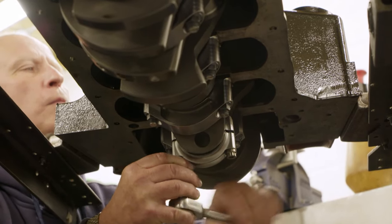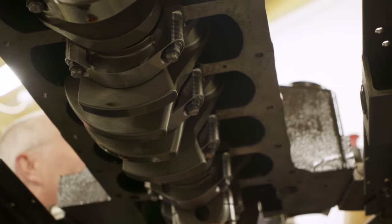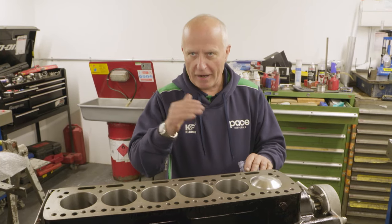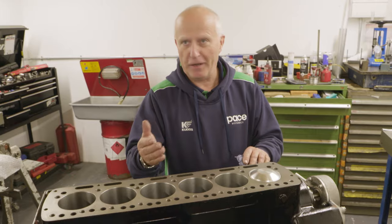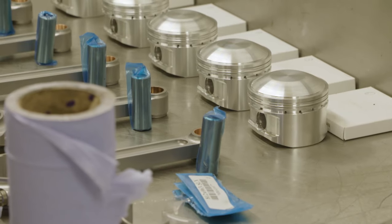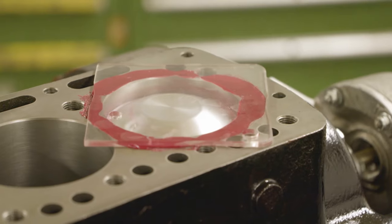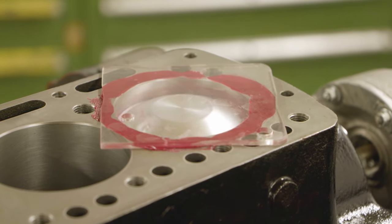Gareth wants just the right amount of compression to put him in pole position at Goodwood. Going too far is risky. We want it high, but we don't want to go too high, or else we'll be into detonation and blow-ups. Having adjusted the piston to suit his race strategy, Gareth needs to know the exact volume of the space left inside the cylinder when the piston is at its highest.